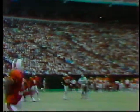The only guy in the picture. See DeWalt let it go. Nice throw. Throws it right at you. Sammy Green shows up. You see Fran McDermott chasing him, and he's looking at Dennis. Somebody made a mistake in the coverage.